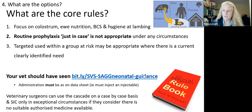There is very clear guidance that the Sheep Vet Society and the Sheep Antibiotic Guarding Group wrote a year ago, and we've updated it. It's written for vets, and we've got a summary of it on the next slide. But bear in mind, any antibiotic you use for your sheep has to be prescribed by your own vet. None of the three of us are in a position to advise people who are not our clients about what antibiotic is prescribed for your situation. Your vet knows you best, and legally we can't prescribe it anyway. But the core rules still count.